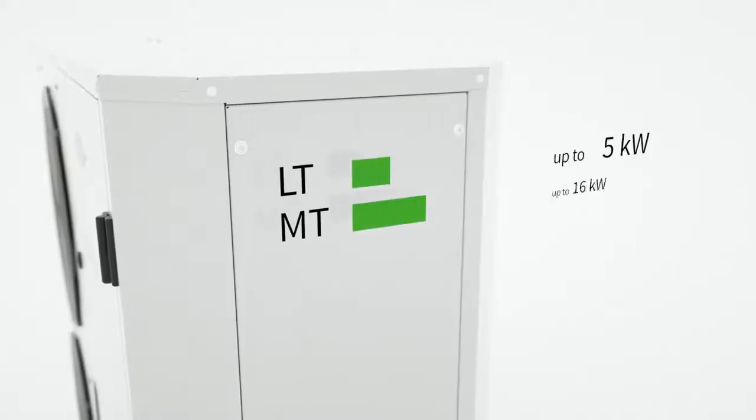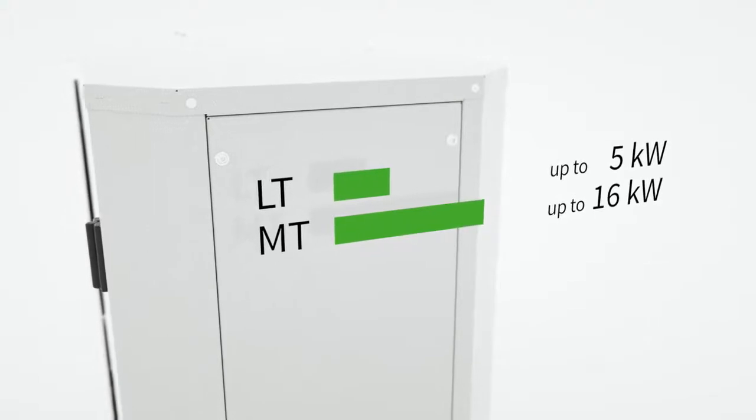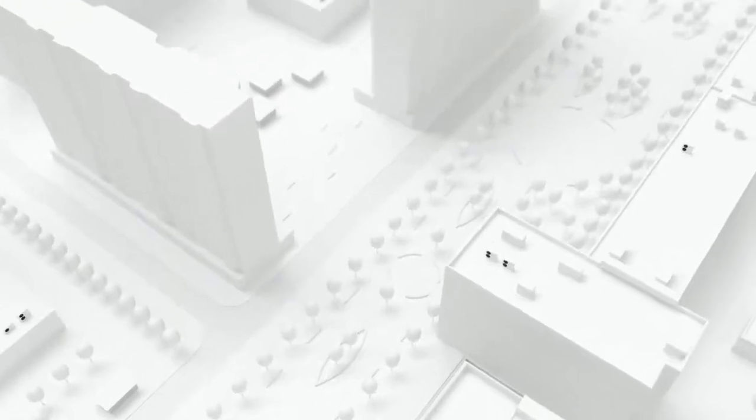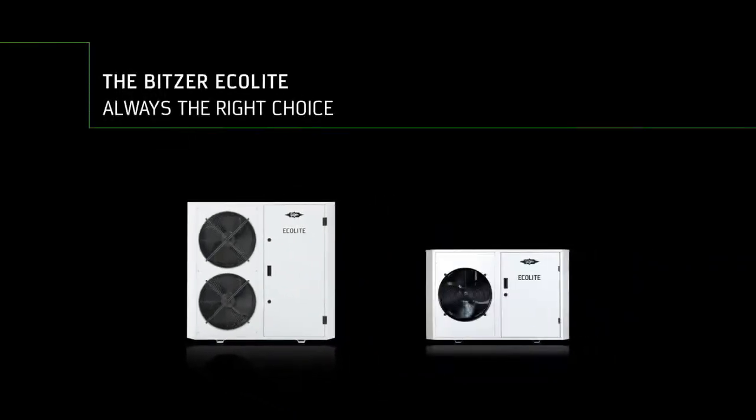The ECOLITE range includes 7 models, which can be used for medium and low temperature applications. The ECOLITE, made by Bitzer. All in one, including proven Bitzer components. And thus always the right choice for any requirement, for any application.